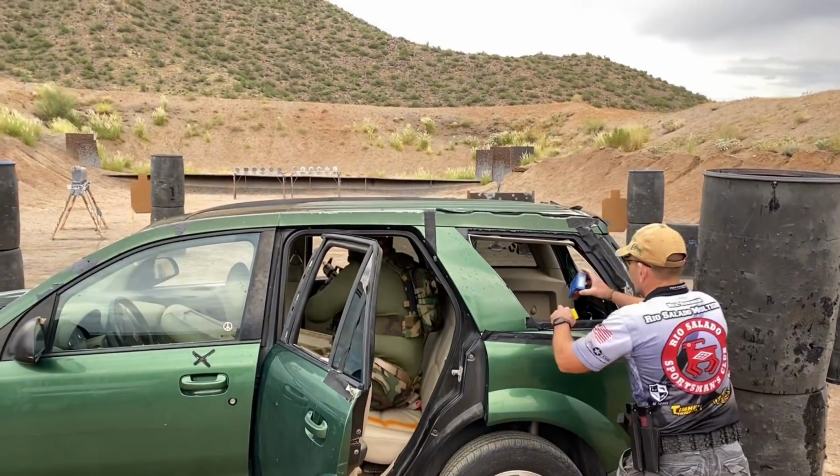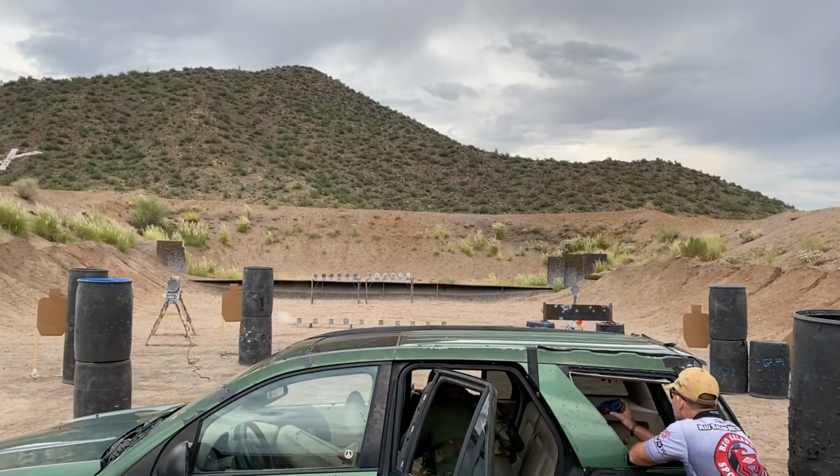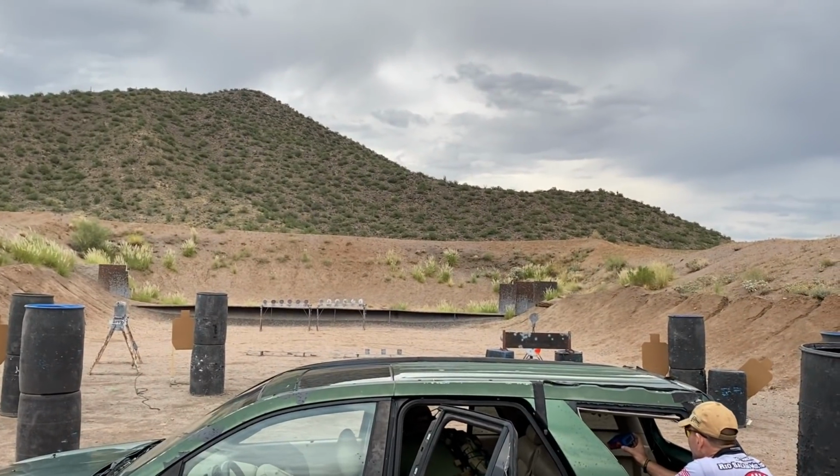From inside the vehicle, I acquire the PCC and I'm supporting off the window frame. I'm going to engage the close range 5x5 steel squares on the ground. Then I'm going to move on to the plate racks in the back.